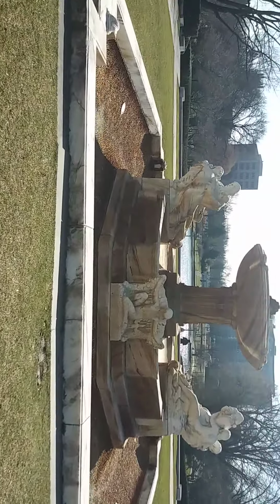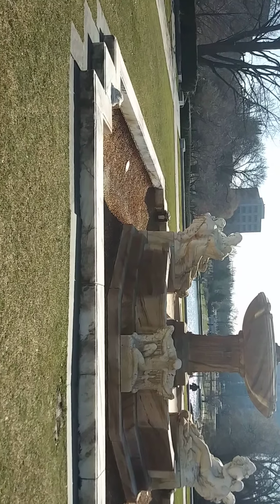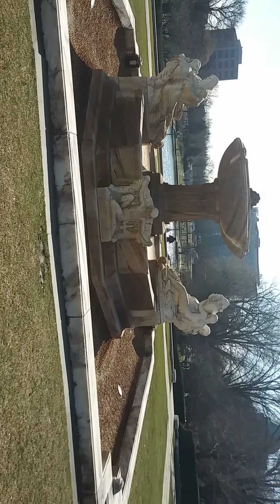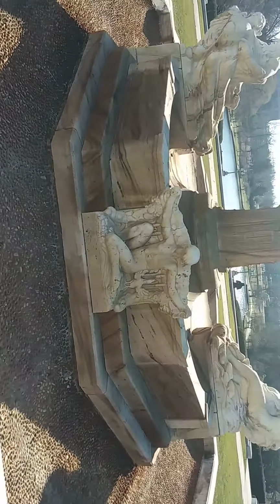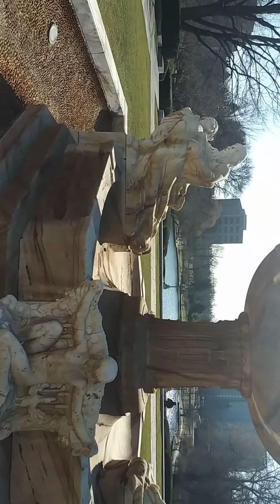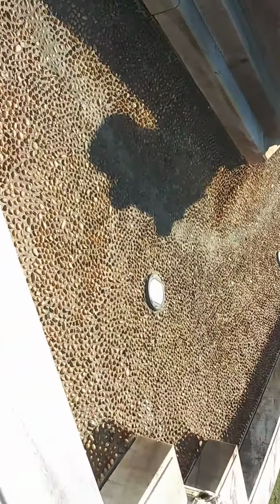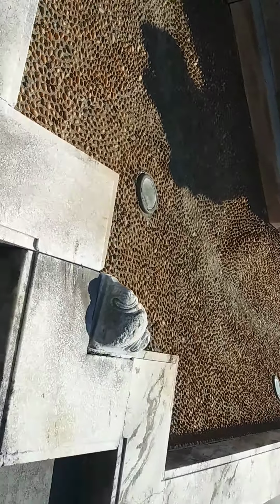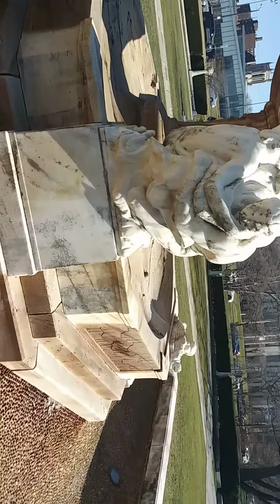So what we're going to do, we're going to look at this fountain right here. This fountain right here is dedicated to the Fine Arts in '27, to this day. I don't know if we can go inside or not. This is all history. Yes, it is. On each side, yes, it is.